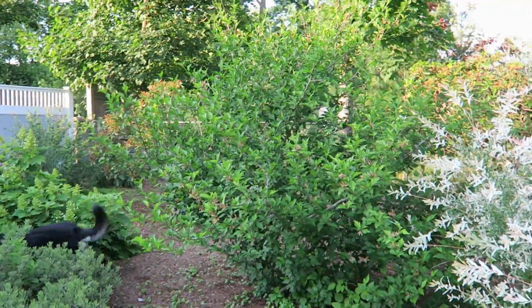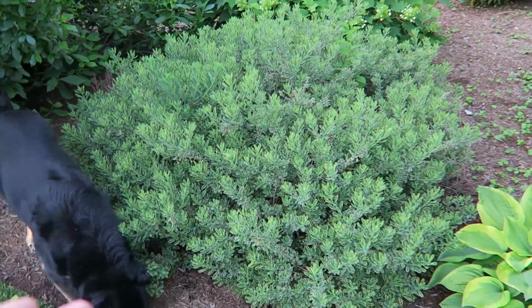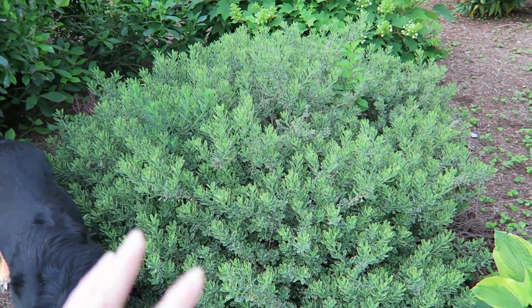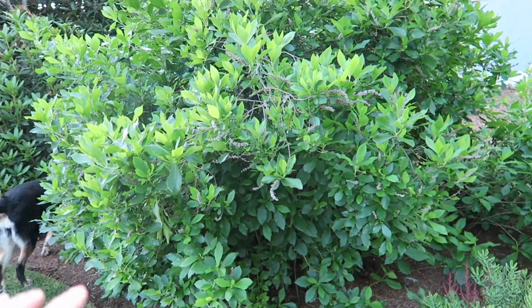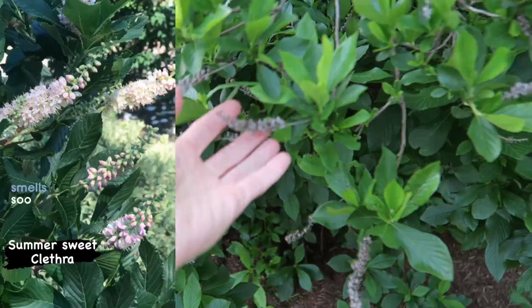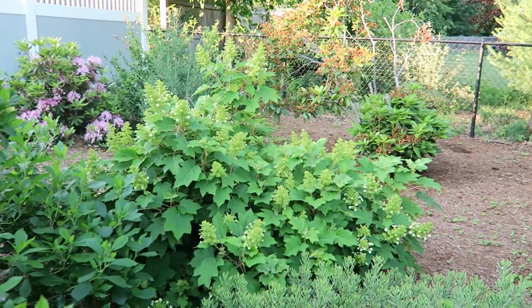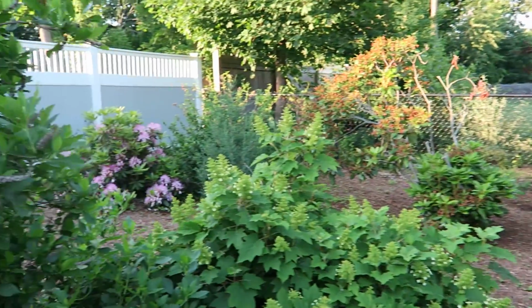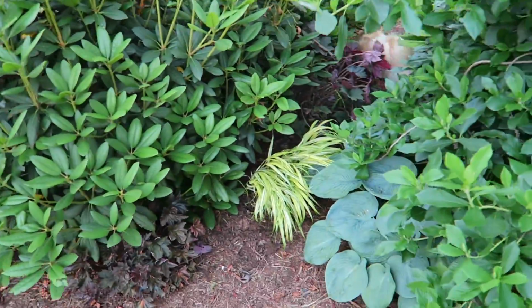This is a rose of Sharon, so that will bloom either pink or white later in the summer. This is a gorgeous plant. This is a Daphne, and it has pink flowers that are so fragrant earlier in the spring, but that one's done already. This one is a clethra, and it has little pink bottle brush flowers in like September. So these are from last year, and that's very fragrant. There's an oak leaf hydrangea. There's a rhododendron in the back, another rose of Sharon, another rhodie. This is a giant rhodie that's been here the entire time that I've owned the house. Some more of that forest grass, some other things.